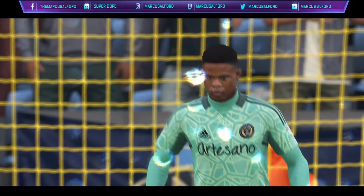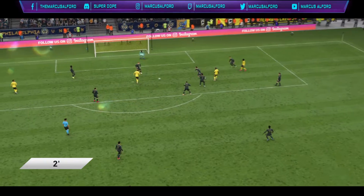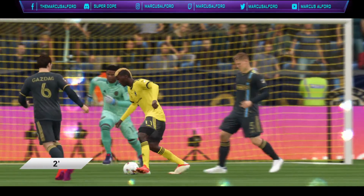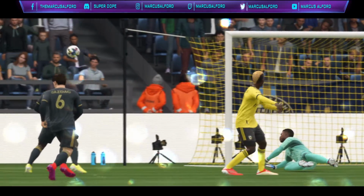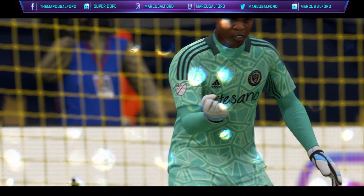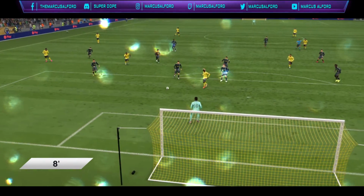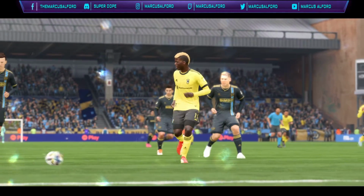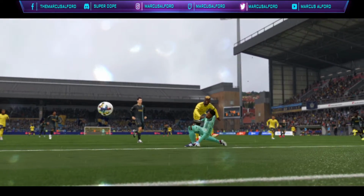And so the battle commences. Will he find the net? That's high-level goalkeeping. Well, that's a fantastic save. He's such a good keeper. Well, the keeper performing brilliantly. Well, that's just incredible. He reacted so quickly there.